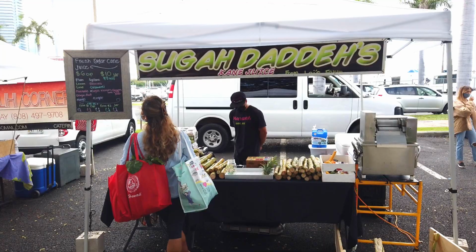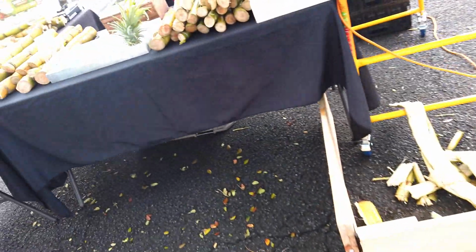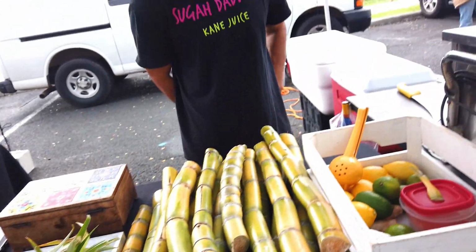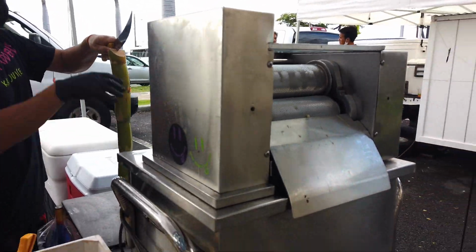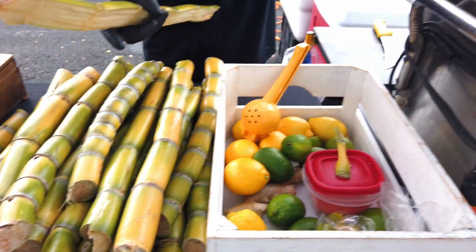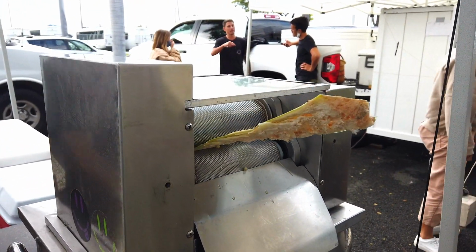Oh my god, be still my heart. Oh my god, can I get a cup of sugarcane juice? Just pure. Just plain. Okay. Oh my god. I grew up drinking this, but I live in New York now and I couldn't find it. Not too many sugarcane in New York. No. There's a bunch of hot dogs there, but no sugarcane. I know. That's why when I see this, I'm like, oh yes, jackpot.